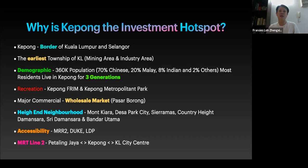So why Kepong? In KL, we also need to know where the catchment area is, meaning the commercial hub area, where a lot of people go to work. Mostly people are working in, of course, KL city center, and the second area, don't forget, is Damansara and PJ. So when you have the MRT line 2 connectivity, which can easily link you to this commercial hub area, especially KL city center and PJ, in future people will seldom use their own transportation to go to work, and they can use public transport to go to their workplace.